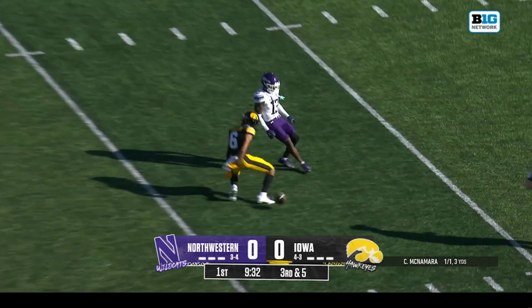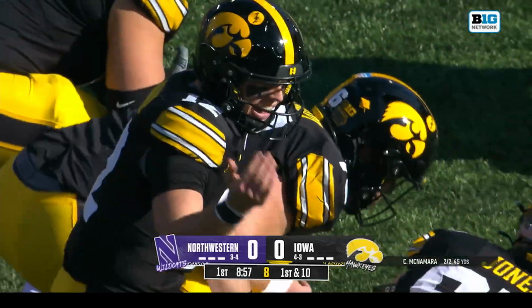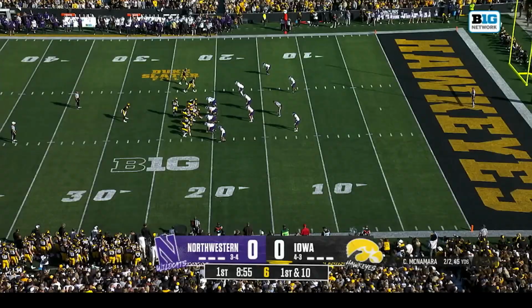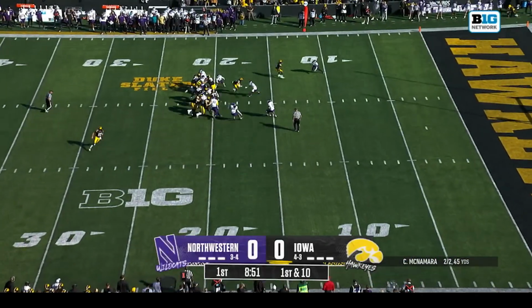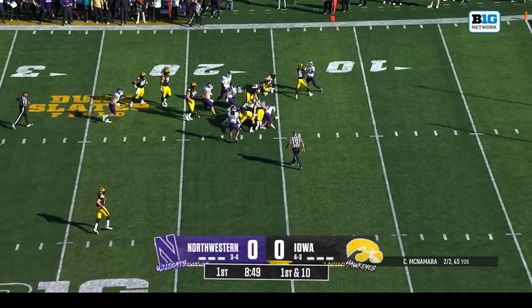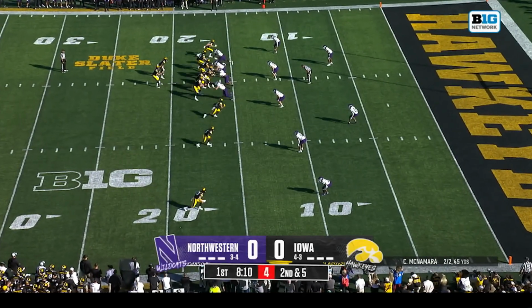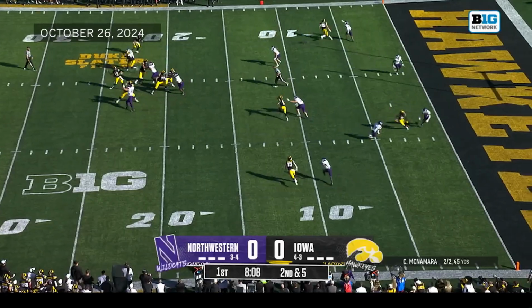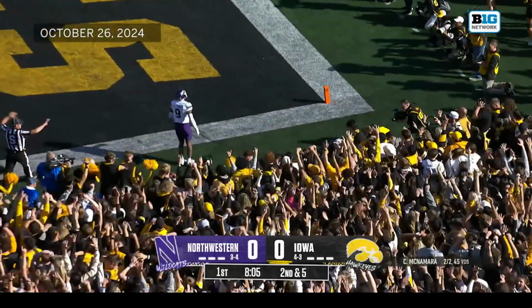One-on-one coverage. It's hauled in by Terrell Washington. 69 yards through the air. That's the longest pass play of the season for Cade McNamara. On the toss to Kaleb Johson, he slips inside the 20-yard line. Iowa held to just 58 yards in the first half last week against Michigan State. More than that already on this drive. McNamara to the end zone.